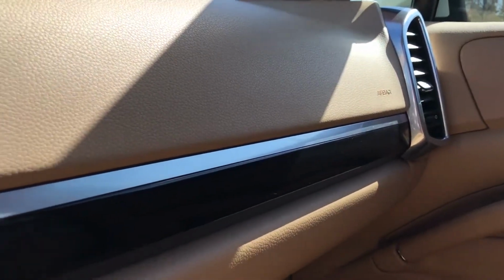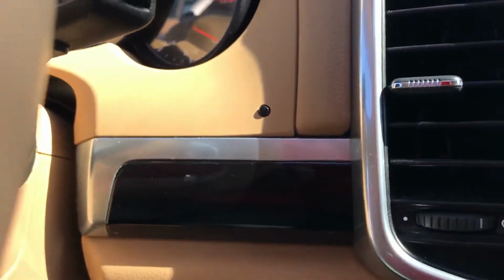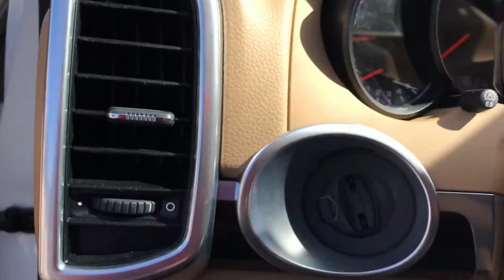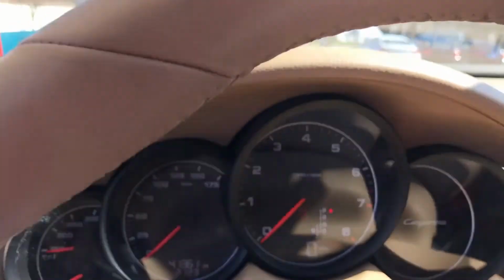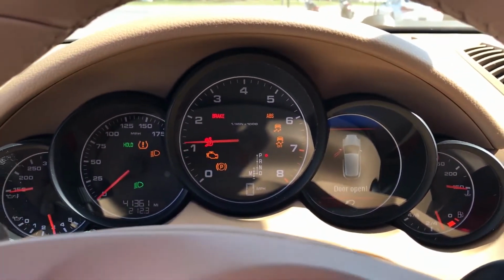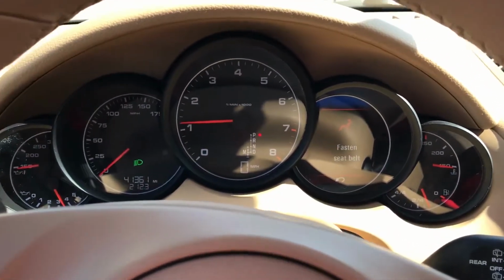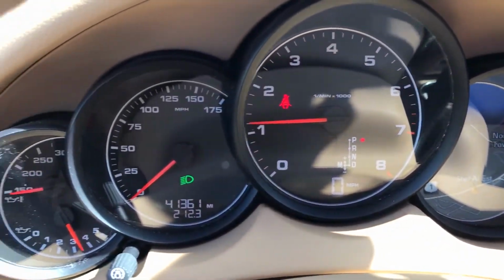And the chrome and piano black trim is in excellent shape. Now on the Porsches, the ignition is here on the left side of the steering wheel. Insert the key, foot on the brake, and here's a cold start. Close the door. As you can see, there's no lights of concern.